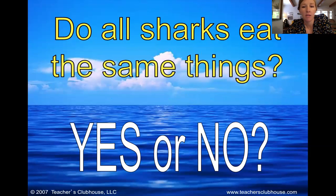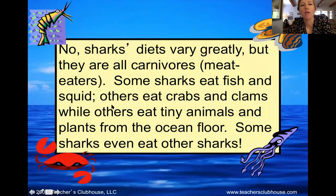Okay, do all sharks eat the same things? Yes or no? No, of course not, right? There's 440 different species of sharks, so their diets vary greatly, but they are all carnivores. They all eat meat. Some sharks eat fish and squid, others eat crabs and clams, while others eat tiny animals and plants from the ocean floor. Some sharks even eat other sharks. And yeah, Joshua yesterday was asking who eats sharks. Well, sharks can eat sharks, and then people are also predators of sharks.